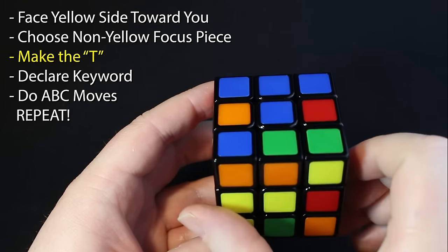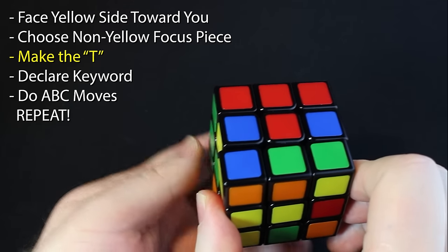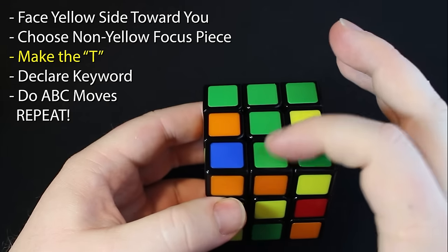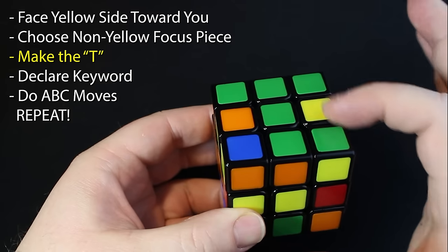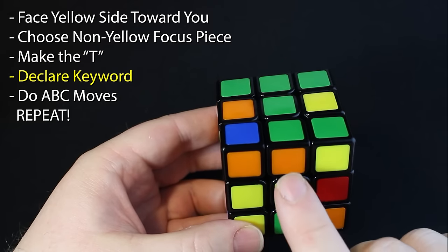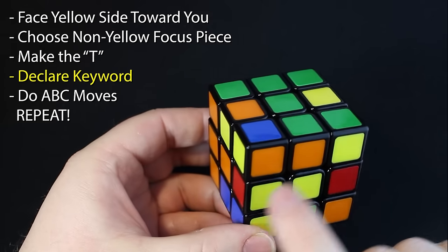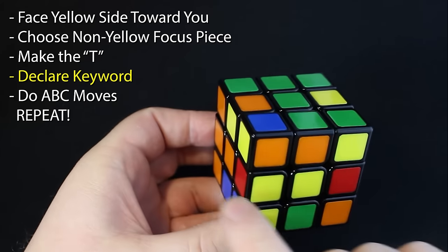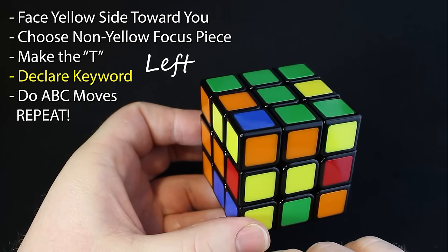So right now we're on the blue side. We're going to hold the front. I'm just going to turn this. Now we're on the red side. And now we're on the green side. We've made the green T. And this little extra bit of T, it does not matter. There can be greens here and greens here. It doesn't matter. As long as you made this T, then you did it. Now we're focusing on the front of our focus piece, which is orange. Where's the orange? Is it left or is the orange right? Clearly, this is the red side. This is the orange side. So our keyword this time will be left.